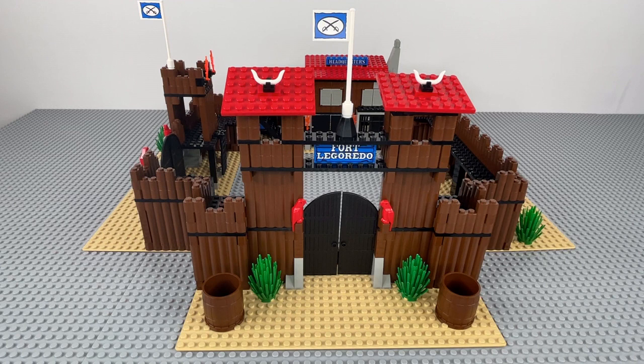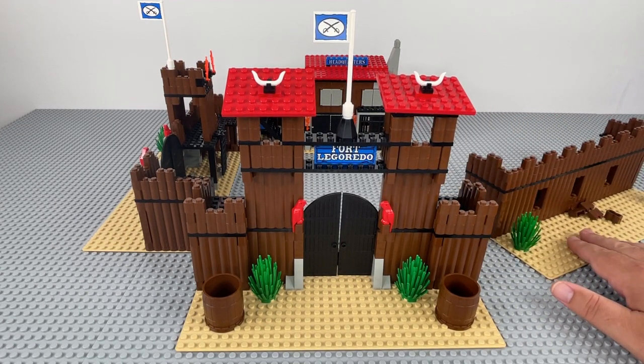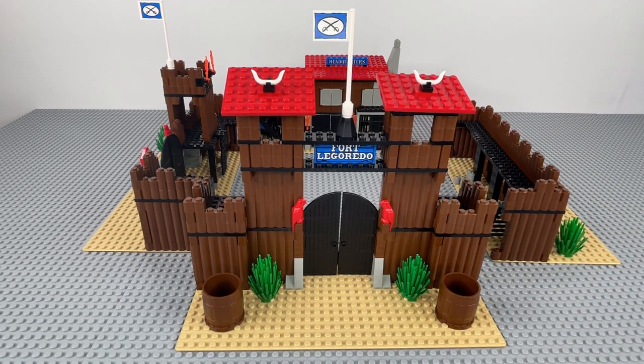So that's number 9. No figures here, but that's okay. They're somewhere in a bin. But this is our number 9, Fort Legoredo. This guy was awesome. Lots of good times. A little cool but different features with it. You could move it around. You can change out the layouts if you wanted to. Just a nice little build. Really liked it. Good set. So that's number 9.